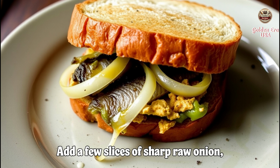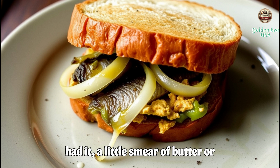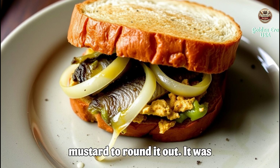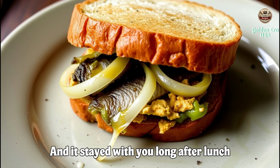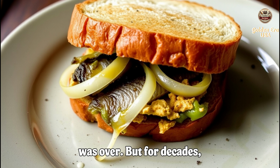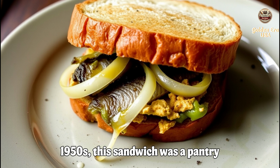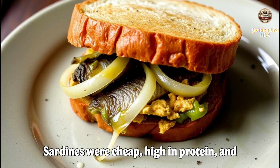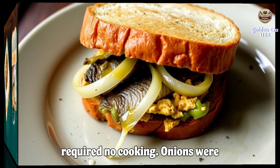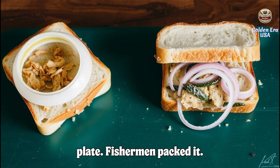Add a few slices of sharp raw onion, maybe a crack of black pepper, and if you had it, a little smear of butter or mustard to round it out. It was strong. It was oily. And it stayed with you long after lunch was over. But for decades, especially during the 1930s through the 1950s, this sandwich was a pantry regular in working-class homes. Sardines were cheap, high in protein, and required no cooking. Onions were everywhere. Together, they made a 10-minute meal that hit like a full plate.